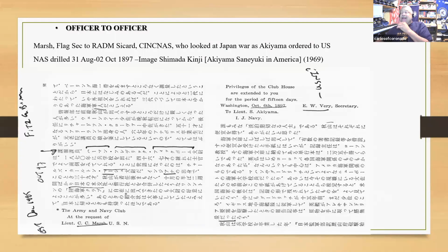the general declassification of World War II records started in 1972. And let's just say they think they finished it by 95. I'm not sure about that. This is a Japanese professor of literature, English and Japanese literature. And he borrowed something from Akiyama's book that I'll talk about later. But what's important is that the North Atlantic Squadron drilled to October 2nd.